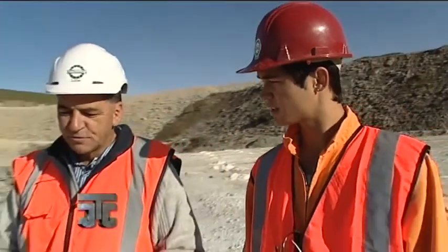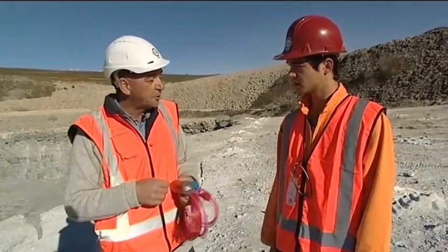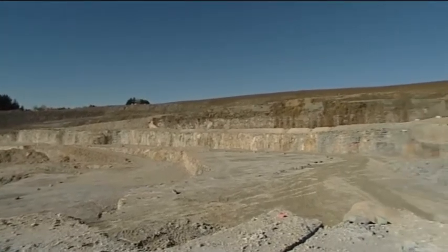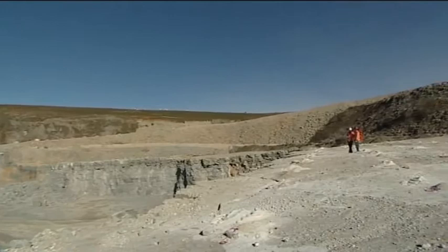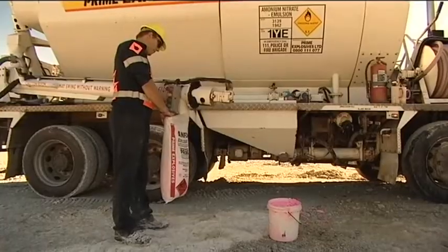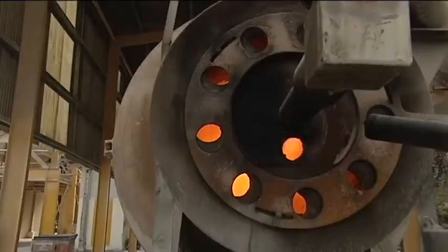It is. This rock here, for today, the area that we're blasting is going to equate to approximately 27,000 tonne of rock. This won't be here in 10 minutes' time. To do that, we are actually using 3.5 tonne of explosives in the ground. Darcy started out at the bottom as a machine driver and worked his way up. He's now quarry manager and in charge of 15 men and millions of dollars of machinery.